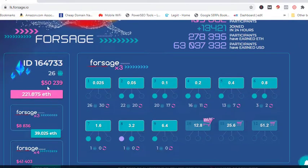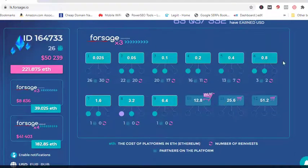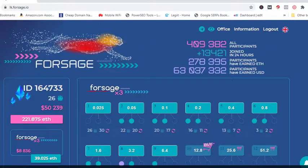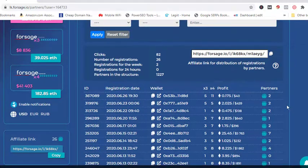And you can see this person has earned $50,000, and he has about 26 people who he referred into the system. And you can see he has activated several positions in the system. We can actually go ahead and see the people who he referred into the system. That's a good thing about this. Alright, so now we can see those who he referred to the system.